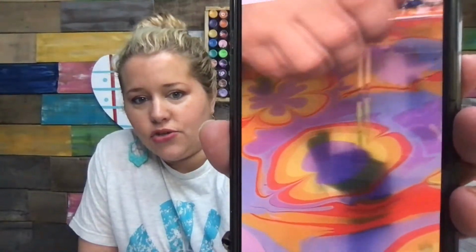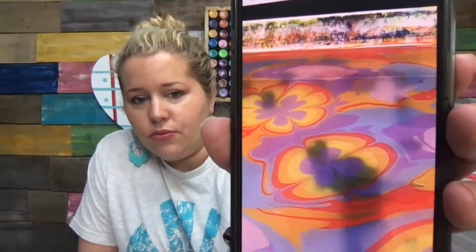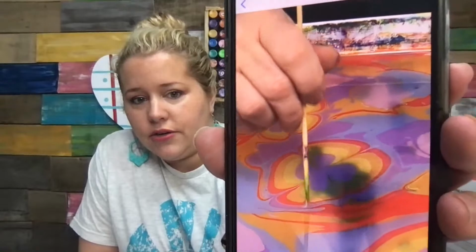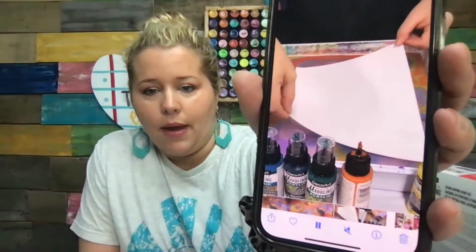I cannot wait to try this. And I'm wanting to try this on wood too. Like if we dipped the wood in this water solution to create a really cool pattern on something. And then let me fast forward to when she dips the paper. Okay, so here she goes. She's dipping the paper.